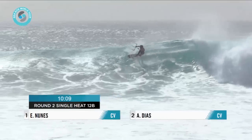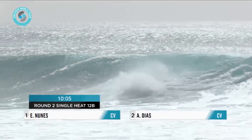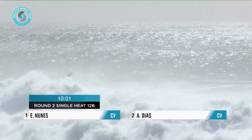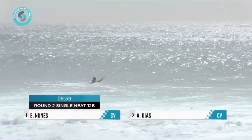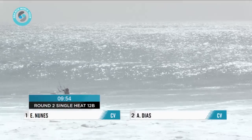And here we have Arsenio Diaz, first wave of the heat, going backside. Oh! You could just see the amount of speed coming down that wave. Small kite, but obviously these waves are super vertical, so it's hard to control that speed to go down.